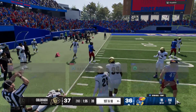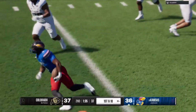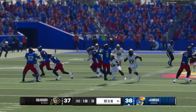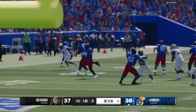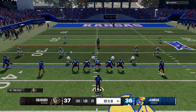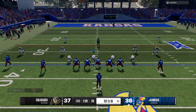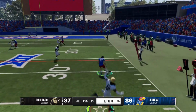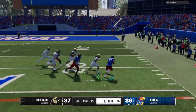They finally get him stopped, but what a good job by that front wall to set up the screen and create some lanes for their running back. Plays like that put just a second of hesitation in the defense to make sure, and they're able to take advantage here. And they use great timing with this call, right? Like, you can't call this play all the time, but you want to catch them when they're a little bit aggressive, not thinking about it.